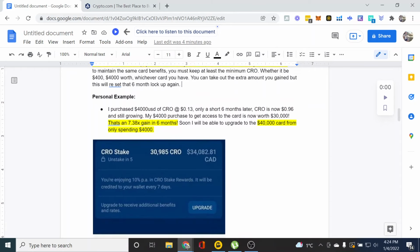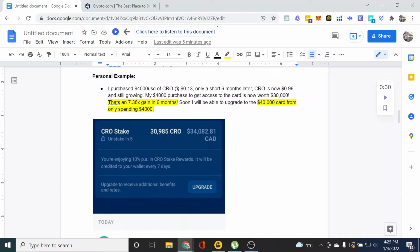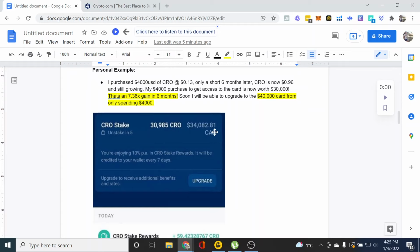So, personal example is I purchased $4,000 worth of Cro at 13 cents, and only a short 6 months later, Cro being 96 cents, my $4,000 purchase to get access to the card is now worth $30,000. That's a 7.3x gain in only 6 months. I mean, you're not going to see that kind of stuff anywhere else. This is why cryptocurrency has been really good for investors. So soon I'll be able to upgrade to the $40,000 card from only spending 4,000. So this is a screenshot I took. I'm actually Canadian, so I spent 5,000 CAD to get it, and then it turned into 34,000 CAD. I'm just speaking in US dollars because that's where mostly everybody's going to be watching from.